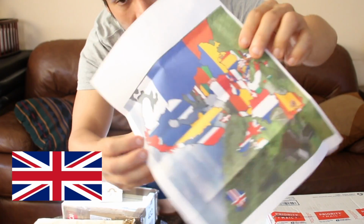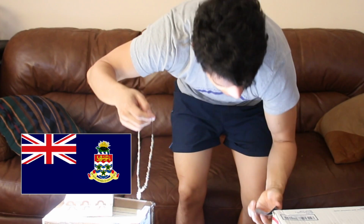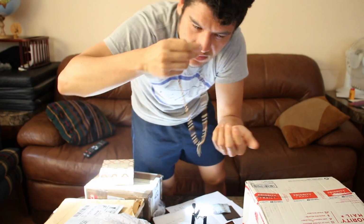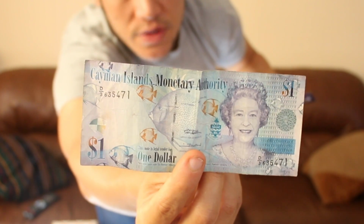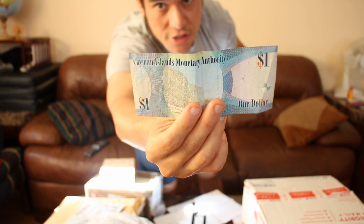Josh from the UK made this really cool Europe flag map. Sasha from Orange County, California. She visited the Cayman Islands. The necklace you sent me, it broke off into a few pieces. A Cayman Islands currency banknote. They actually have their own separate division apart from the British pound.